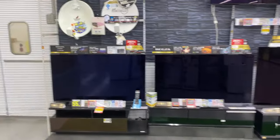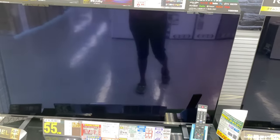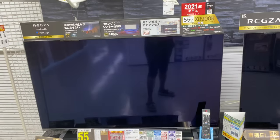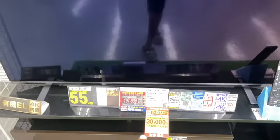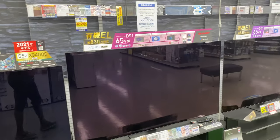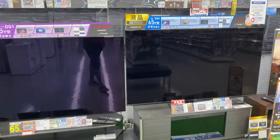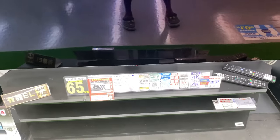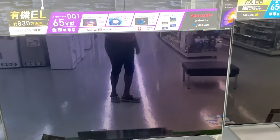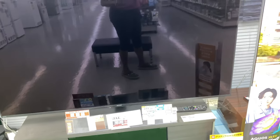Okay, all right, so big boys, TVs. How many inches is this now? I can't even see. It's 55. So 55 inch, and it's 217,580 yen. I'll try to give you the price in US dollars. 420,000 yen for the 65 inch. Another, oh, that was 65. Oh yeah, it's just a different taller arm. Another 65 inch here. So what brand is this? Where's the brand? Sharp. Okay, Sharp.